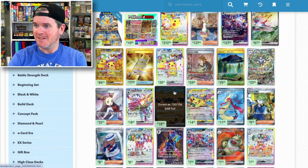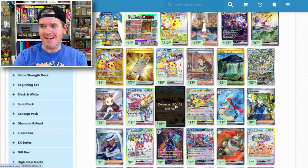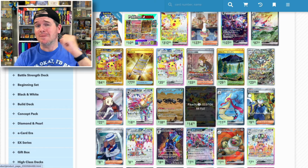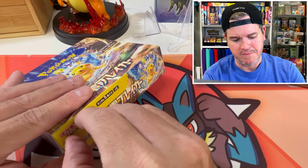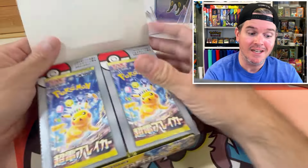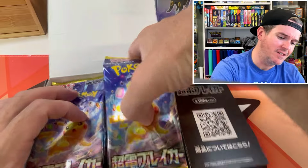I think that's 1, 2, 3, 4, 5, 6 SAR. That's the 6 SARs. So along with the 6 in Dragona, there's going to be 12 in Surging Sparks. Magneton is actually going to be a promo in the Surging Sparks Elite Trainer Box. So it's not even going to be pullable in English, but it is here in Japanese. I'd love to see that today. Love to see that Magneton.